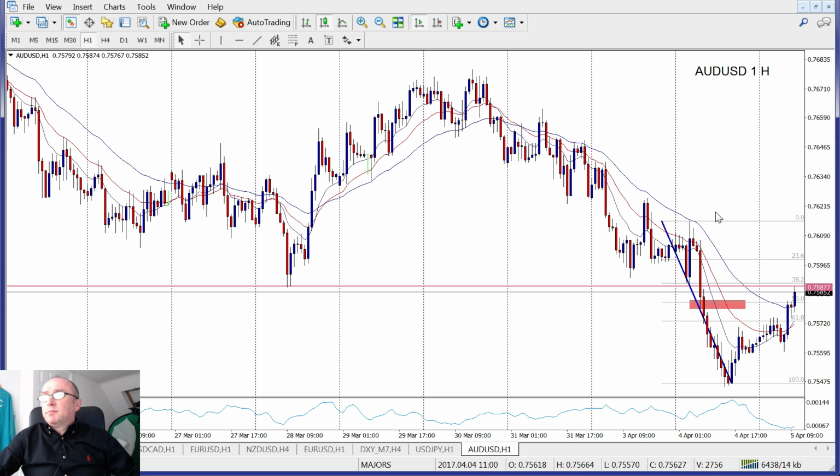Risk reward works. If you trade higher and break yesterday's high, then of course you're stopped out. So it's a very easy place to place your stops on here. Just yesterday's high, you're wrong. That's going to be a change in trend.